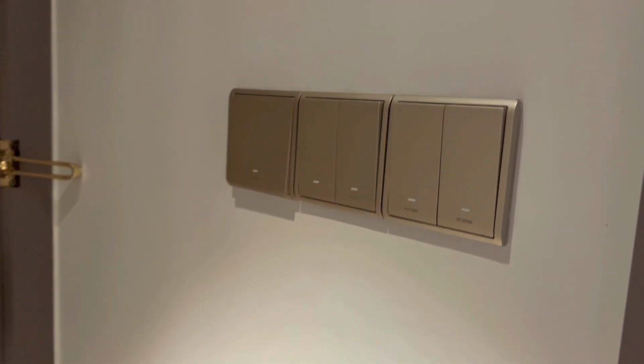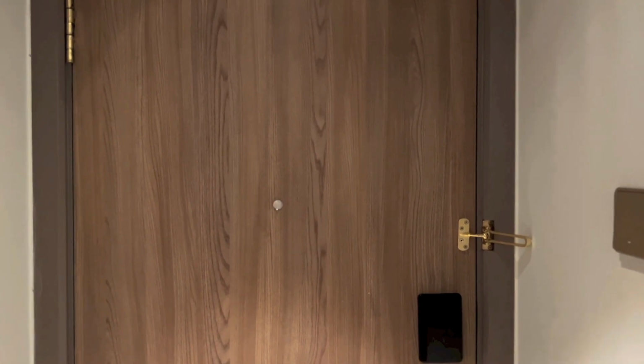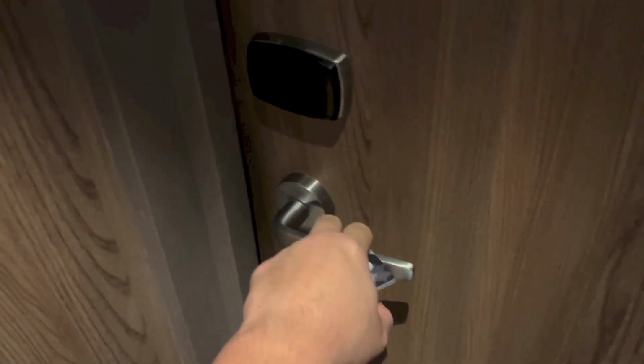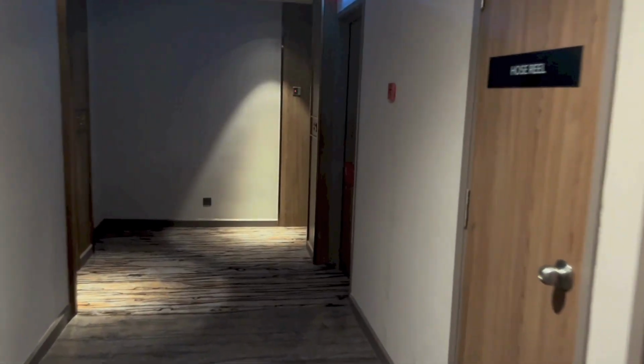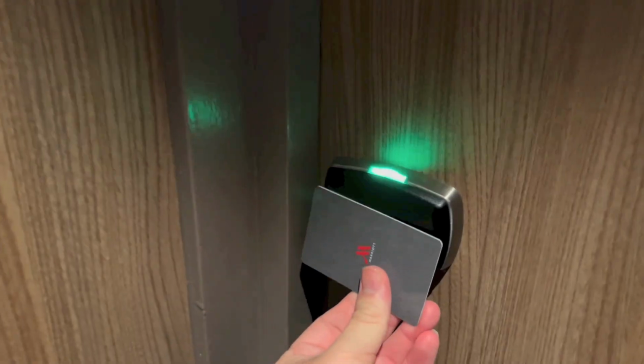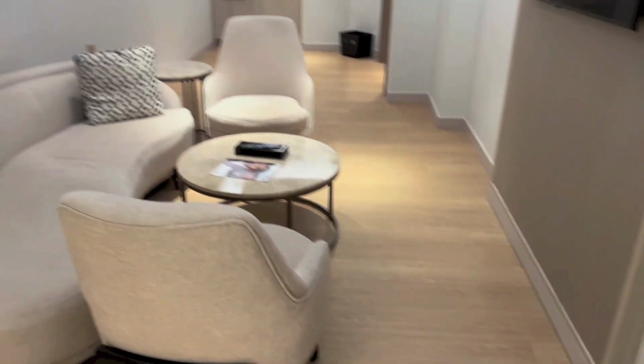And there are actually two doors to this room. Oh, before that, more light switches for the bedroom. Okay, so there are actually two doors to this room, 956. So we have the main door that enters to the living room, and this secondary door that enters to the bedroom. So as we come up here, and we enter back through the main door.